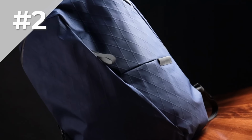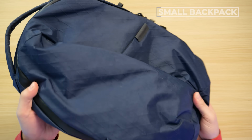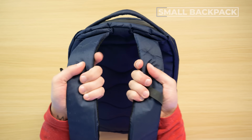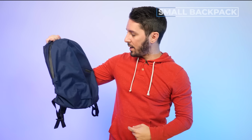All right, category number 2 is the best small backpack, which last year we picked the Able Carry 13 backpack. Made from super weather resistant X-Pack materials, it's got very well padded shoulder straps, a front quick access compartment, and this sort of A-frame cone triangle shape, which in my opinion just gives it a brilliant aesthetic.